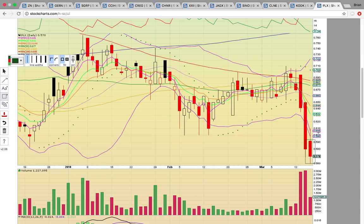Today's candle did form below that lower Bollinger Band. The candles could work into the bands. It's at 57 now. It could work up to that EMA 4 at 60. It has to get above that level to get a reversal going.